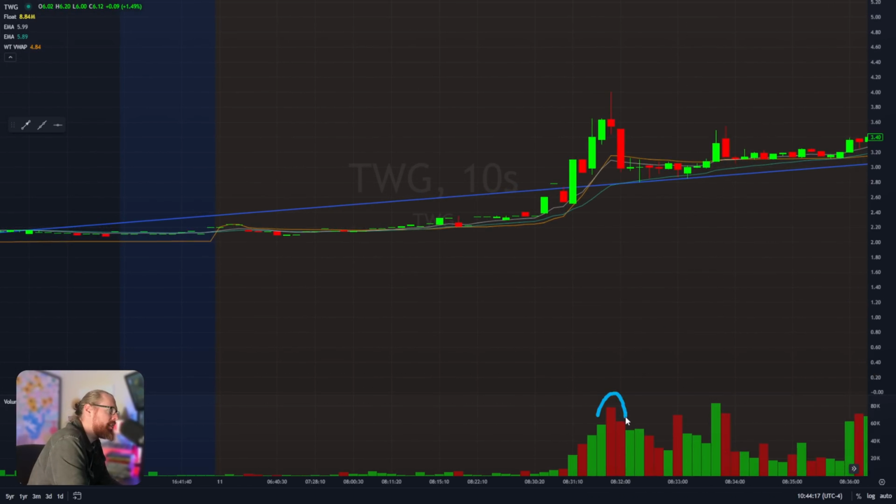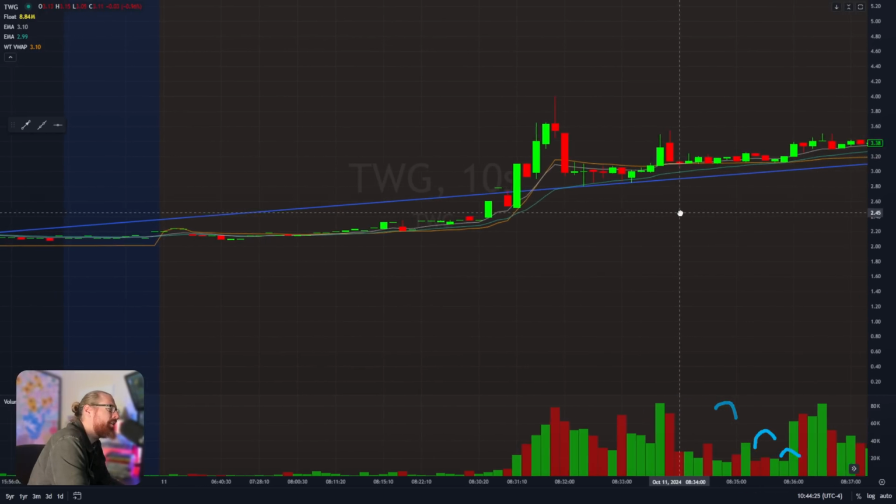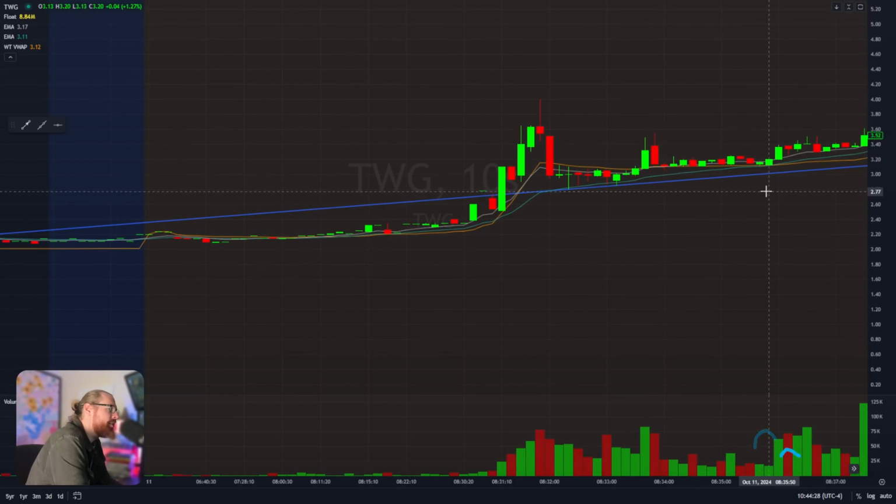We had higher volume on some of these selling candles, higher volume on this selling candle again. So it felt like this was just a little sketchy. I was just like, I don't know. I can't trust it. But as it starts to come up here a little bit higher, I recognize that, look, this thing is holding up.